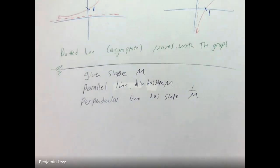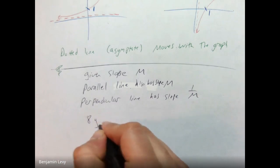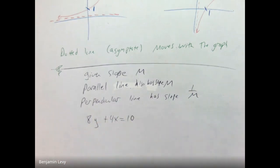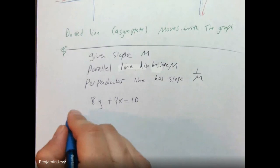If you're given something like 8y plus 4x equals 10, people get tricked into thinking that the 4 is the slope because it's against the x. But in order to look at the slope against the x, it needs to be in y equals mx plus b form, right? So if you wanted to solve for y in this one, then you could figure out the slope. In other words, 4 is not the slope of this line. You would have to solve for y.